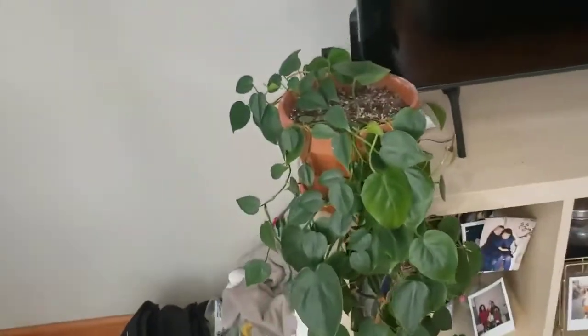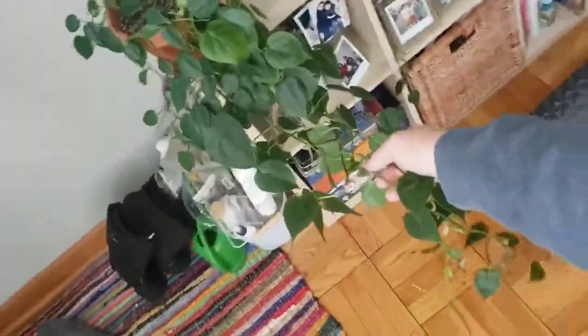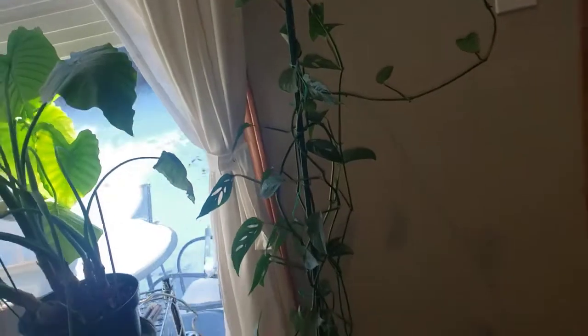Here we have, I believe this is a heart-shaped philodendron. You guys can see how... Can you see how long that's gotten? I mean, that one's really big, really full. This one actually started out from a cutting, so it's doing really well. Here's another Monstera Adanza. This one actually climbs all the way up to the top of this, I think it's a 6-foot pole, and then it actually starts running back down as well.